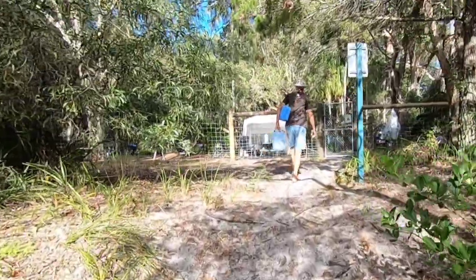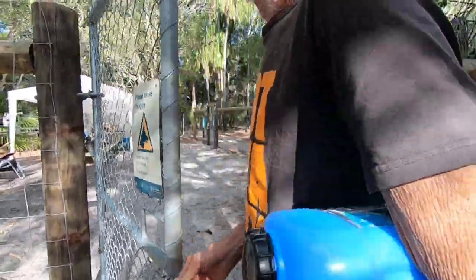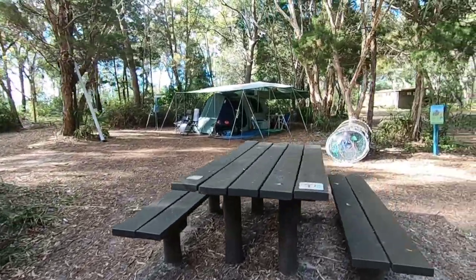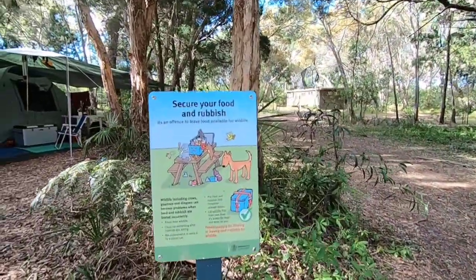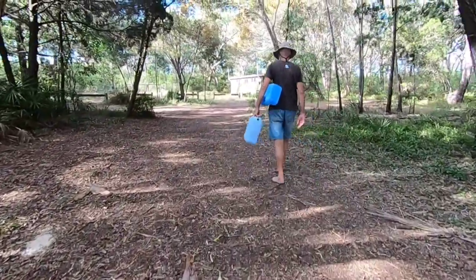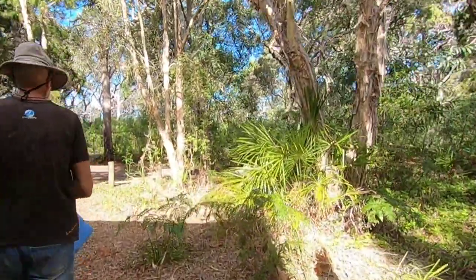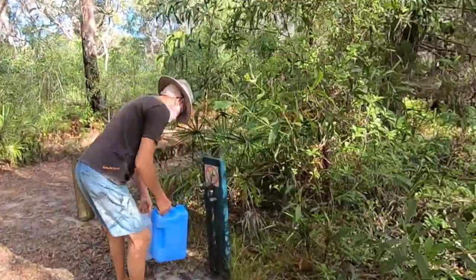There's fresh water available for the campers here. It's not recommended for drinking, although if you boiled it, I'm sure it'd be fine. We're going to use it for washing and washing up and having a bath. We're just going to fill up our water bottles. And there's the tap. In the bush.